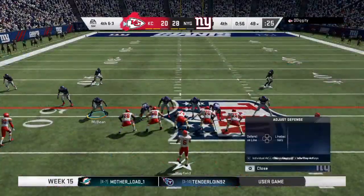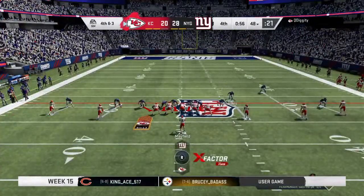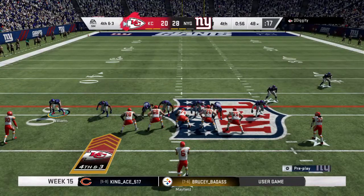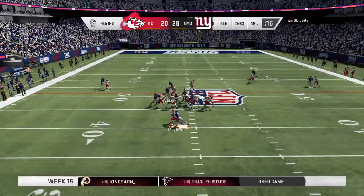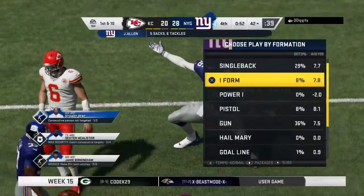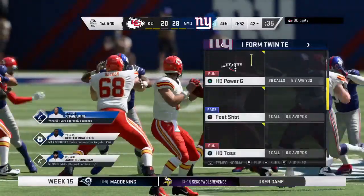One score down. Here we go. They're going to go for it here on fourth down. Now Mayfield on fourth down, and he can't get a throw away. He's taken down. Josh Allen. And that'll be just about all she wrote for this one.